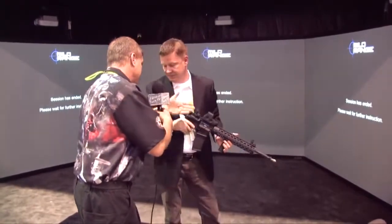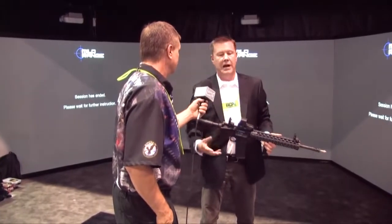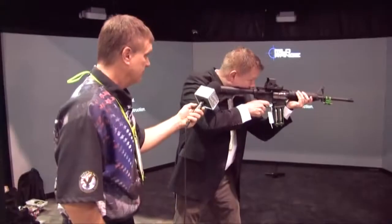Now you also have a CO2 version that you can adapt these ARs to. Right. A little bit more economical. CO2 is readily available. There's no rounds being ejected or anything like that, and it has a very realistic recoil. The key is so that it disturbs the sight so that you have to apply the fundamentals, just like you do in the real world.